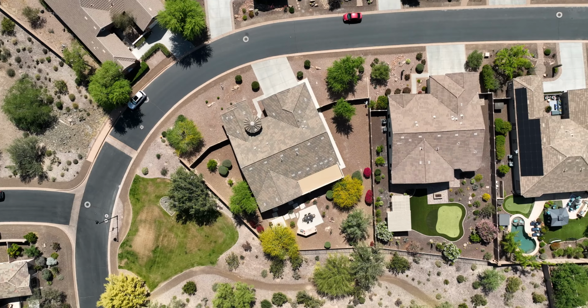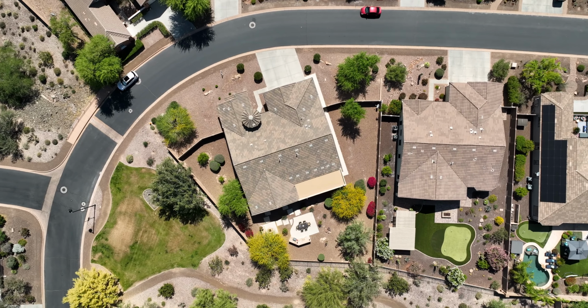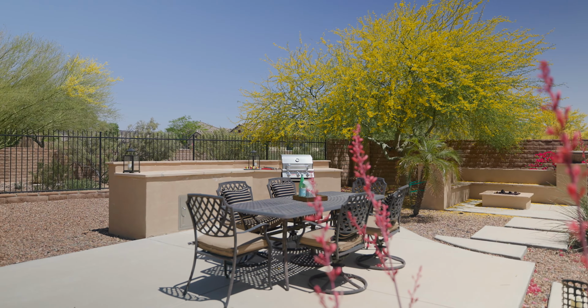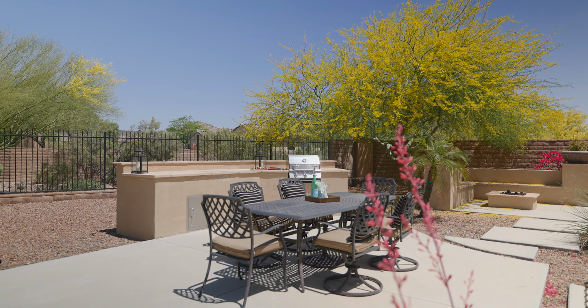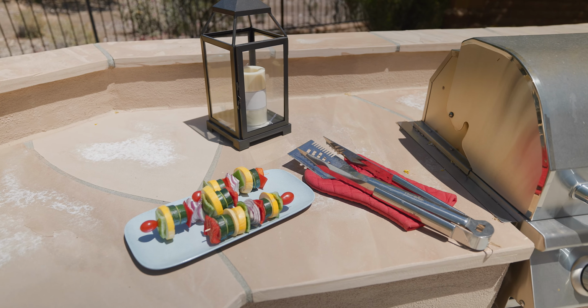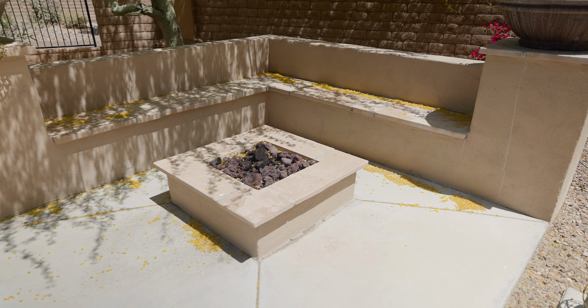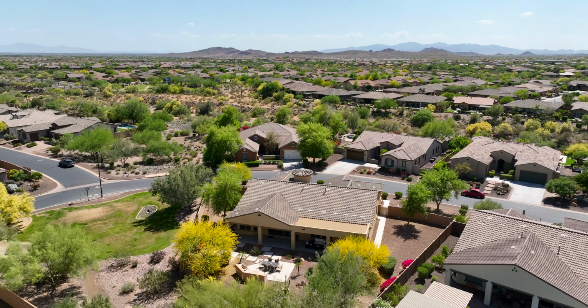mountain views. Located on an oversized corner lot, this home boasts spectacular landscaping views and ample outdoor space for entertaining or enjoying the beautiful weather. Grill up great meals, sit under the extended cover patio, or sit by the fire pit on chilly Arizona nights.